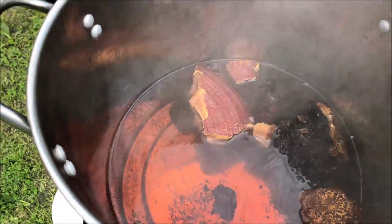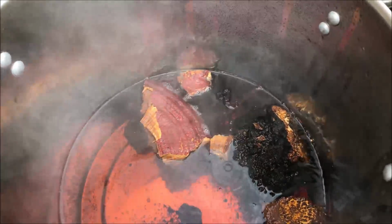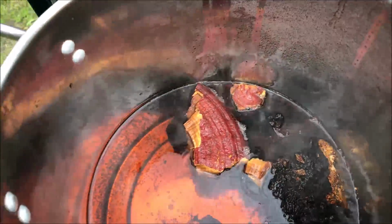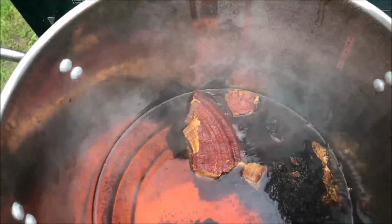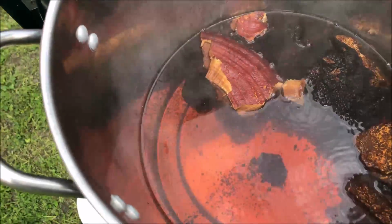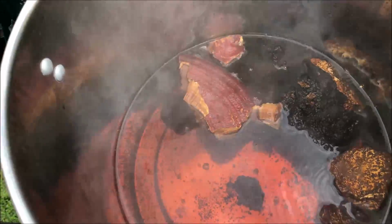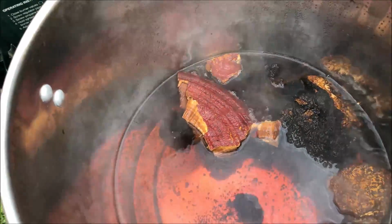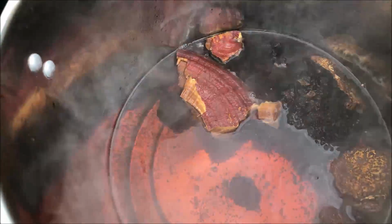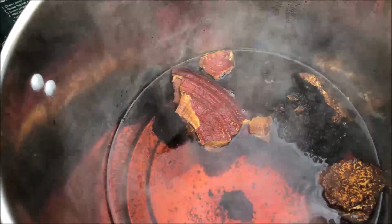That's about 20 minutes. See the color difference? It's starting to get beautiful. It's a beautiful tea. By the time that we're done, all the chaga will float to the bottom. See the chaga that I just threw in there? See the chaga at the bottom? That's the spent chaga. It no longer will float. It just starts sinking.